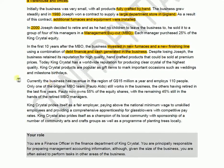Despite losing Joseph, the business retained its reputation for high quality, handcrafted products that could be sold at premium prices. Now, this is generally a challenge for a small scale business that follows more of an entrepreneurial structure, since the absence of the original owner could disrupt business processes and the relationships it maintains with its key stakeholders. However, it's nice to see that the company has managed this change quite effectively, and it's a matter of time until things cool down. So possibly when Joseph retired in 2000 there might have been certain issues, but considering that the existing management continued, the resistance and disruption would have been minimal.